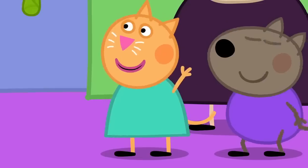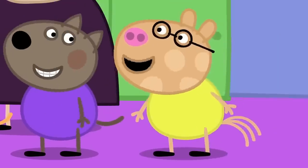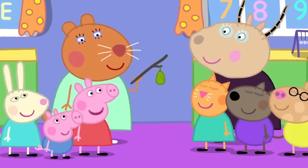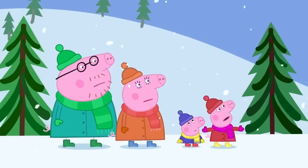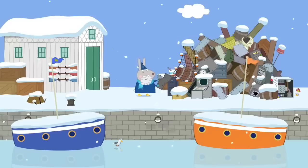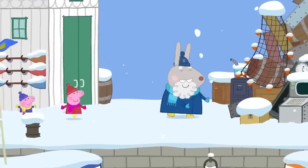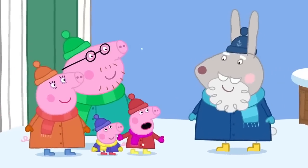A whale! A pirate! Has it turned into a super caterpillar? No, none of those. Look! It's moving! What's that noise? It's coming from Grampy Rabbit's boatyard. Here is Grampy Rabbit. Hello, Grampy Rabbit. Hello, Peppa and George. What are you doing?